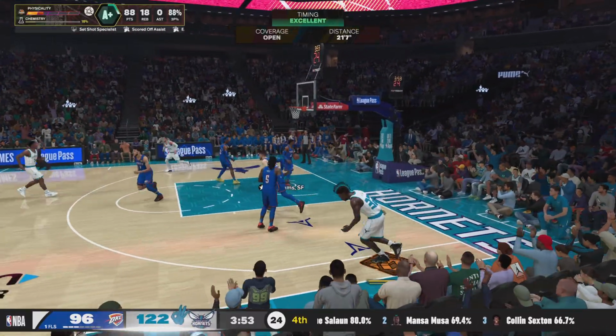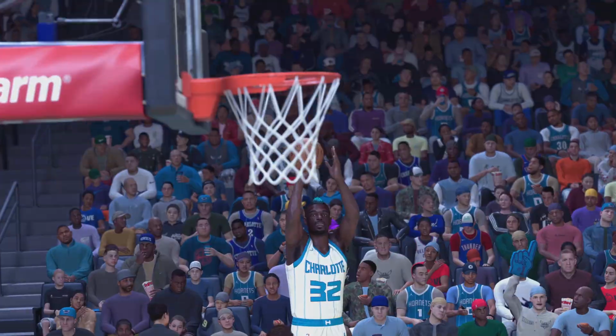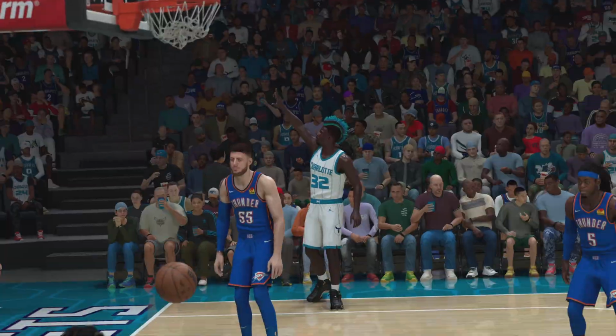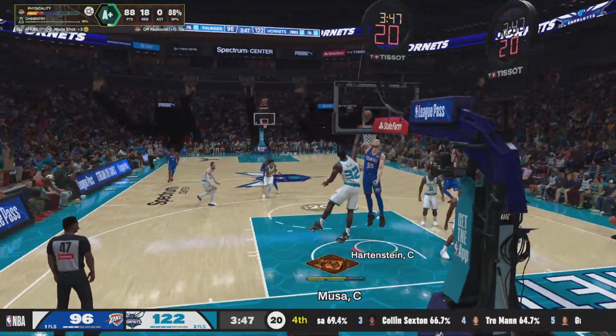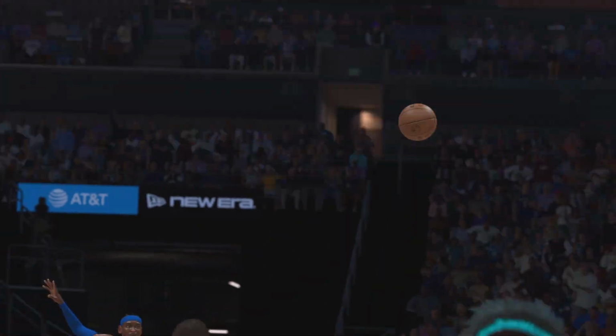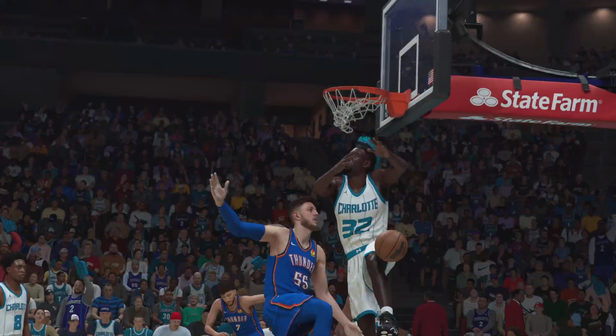Connects again from distance. He's scorching hot. Another three. And he's approaching the franchise record for threes in a game. Oklahoma City shooting a smooth 58% from the field. Everything going according to plan for them on that end. Got the ball right inside. Such a well-timed pass.